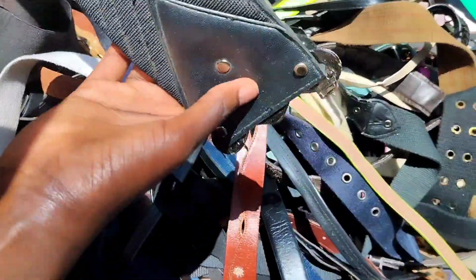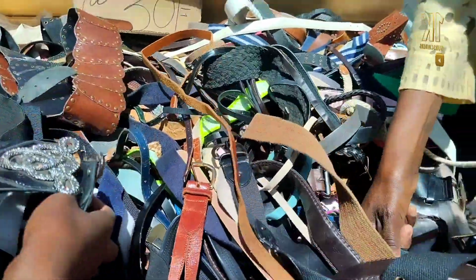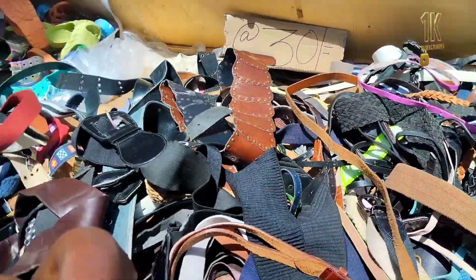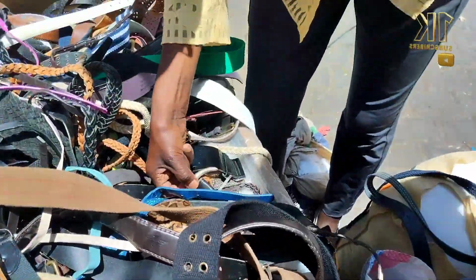All these belts are so beautiful for 30 bob, guys. You see just opposite that Gikomba building, the white building, just right opposite it, up to area Samaki, you'll find a mama has stationed her trolley there and she's selling the belts.